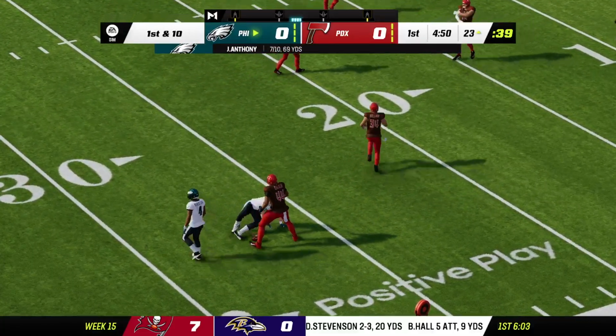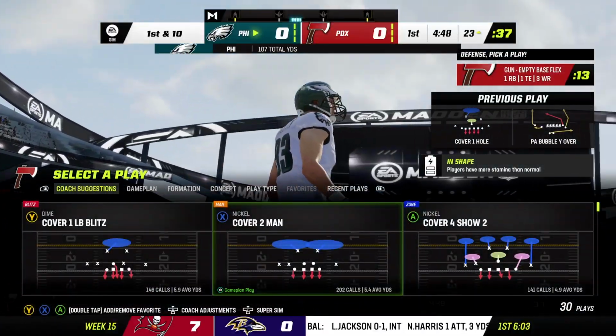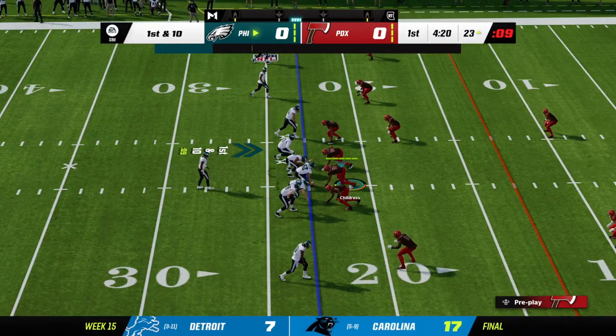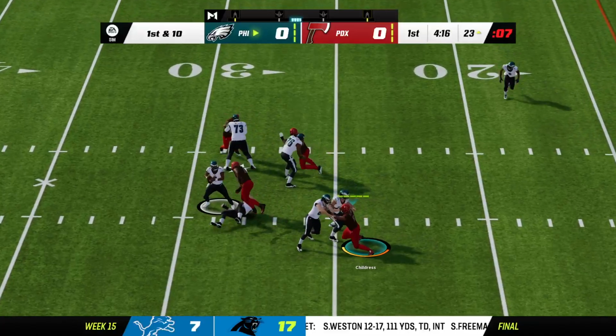And he'll be brought down at about the 23-yard line. He's certainly done a nice job spreading the field on this drive, and here he finds his big tight end for good yardage. And that's what you have to do. Keep defenses guessing about where you're going to go with the football.